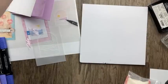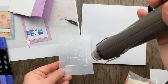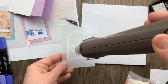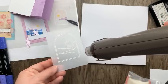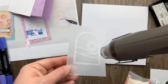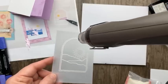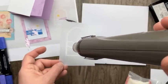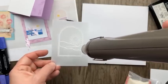All right, next up, we're going to use our heat tool to heat the powder and melt it. Actually, I'm going to use the lighter setting since we're embossing on vellum, which is a little more delicate. I'm going to use the lighter setting and heat. It's kind of hard to see the white embossing powder. You can kind of see it get darker as I move. If you're burning your fingers, we've got little tweezers, finger savers.